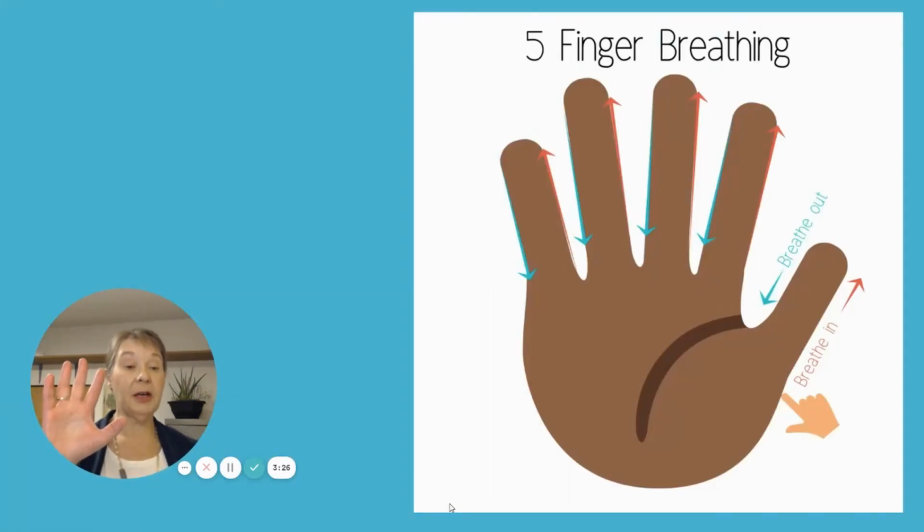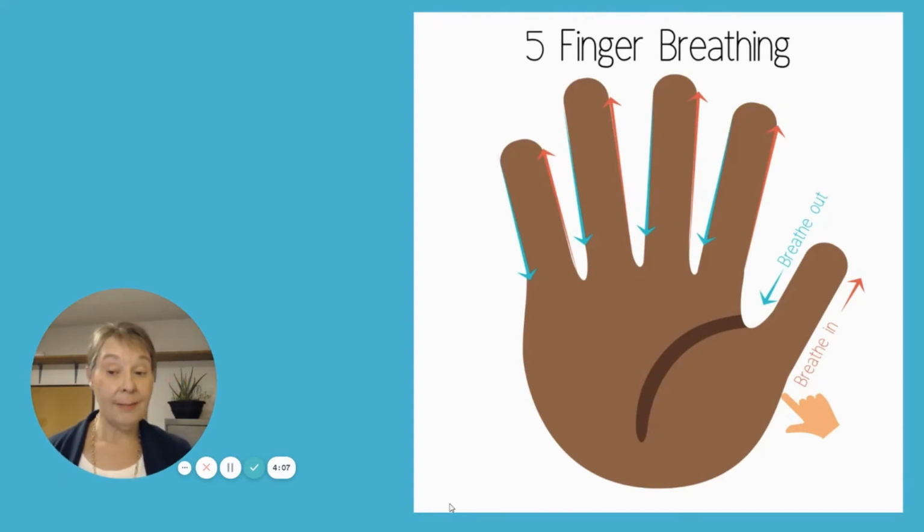Another one is called 5-finger breathing, and this is very simple. You're having them hold up their one hand, and then as they go up, you breathe in, and as they go down, you breathe out. You continue along through your whole hand until you're coming down here. It's easy to do, it's right there. It's important that the students do it slowly, that you do it together, so that they're breathing in and out slowly. It also is something tactile because they're running their other finger along their hand. And so for a lot of students, that's also important.